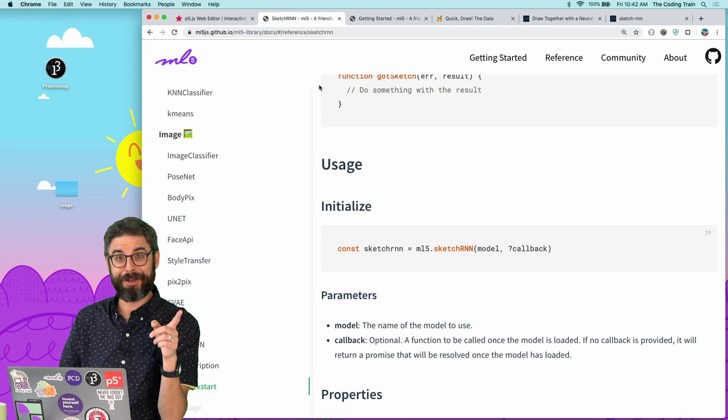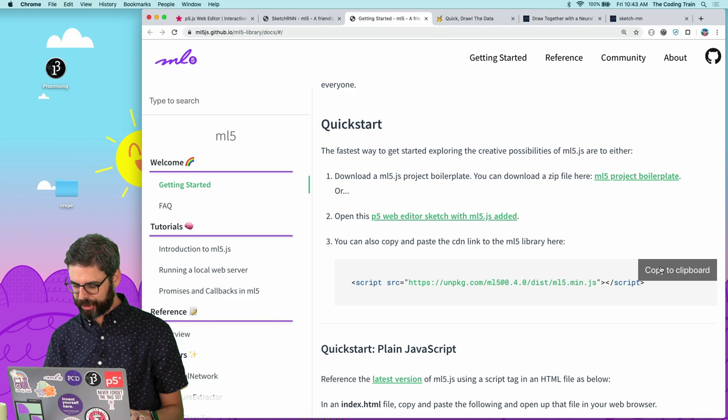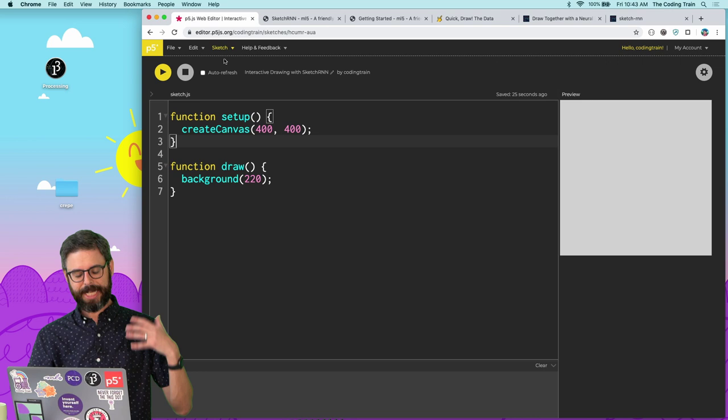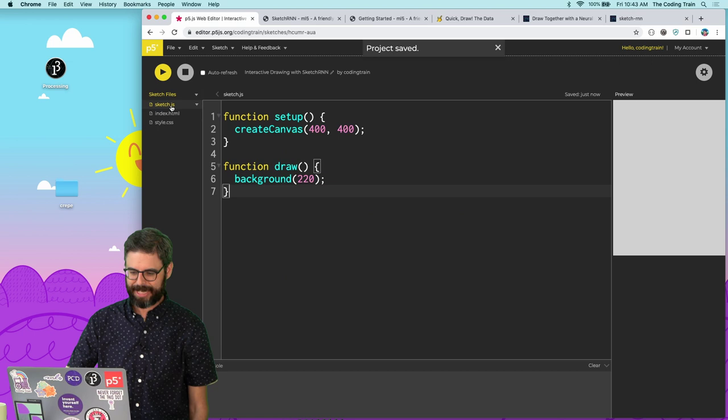First thing that I need to do if I'm going to use the ML5 library is make sure to import it into my P5 sketch. On the getting started page, there's actually a P5 web editor template I could click on, but I'm just going to copy this reference. And guess what? New version of ML5 out today, 0.4.0. Lots more to say about that in other videos to come. But I'm going to go back to my sketch in the web editor, click over to find index.html, and add it as one of the libraries right up here in index.html, click save, go back to sketch.js, and I'm ready to code.